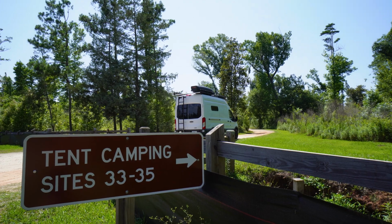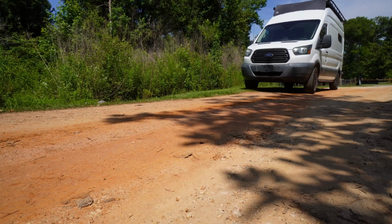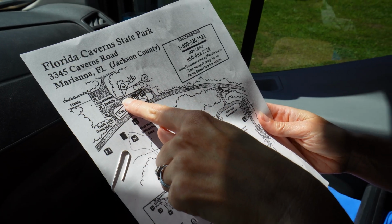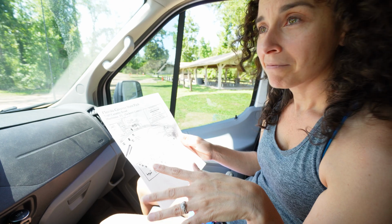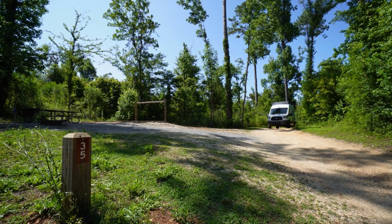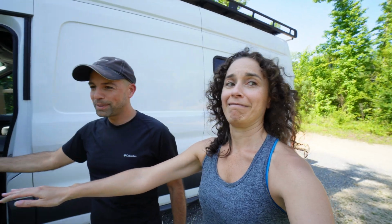So you ready to see the campsite? Yeah. Oh man, it is so bumpy. It's like this orange clay. It looks like Georgia dirt. I guess we are close to Georgia. Yeah, so like we turned in here. This primitive area is kind of hard to figure out. We're supposed to be the furthest site. Is that us? That is a steep incline. We are on a serious incline.